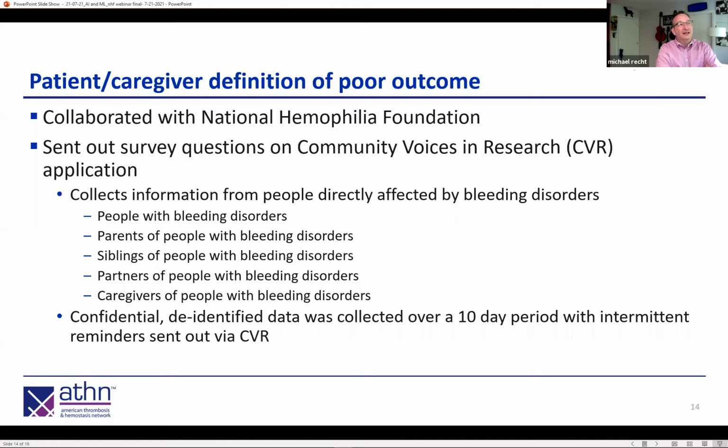This app allows us to push out questions to people who have agreed to use the app, and then get in return confidential and de-identified responses. We collected this data over 10 days, and we sent out intermittent reminders via Community Voices in Research to remind people, if you haven't answered this question yet, we're trying to get an idea of what your thoughts are, what a poor outcome is. Can you go to the next slide?